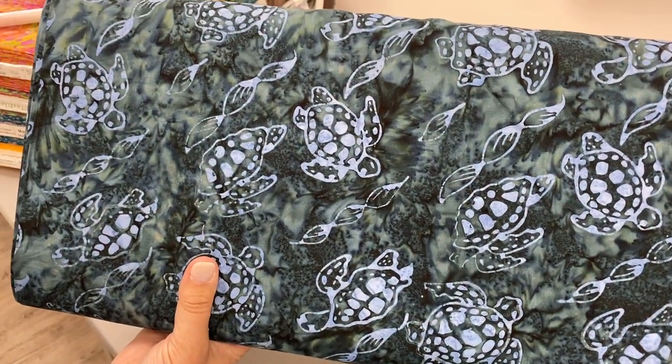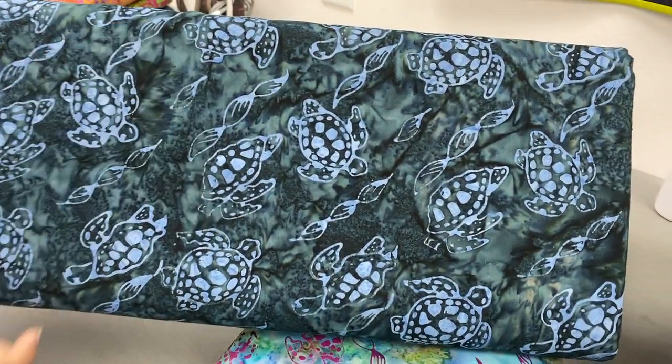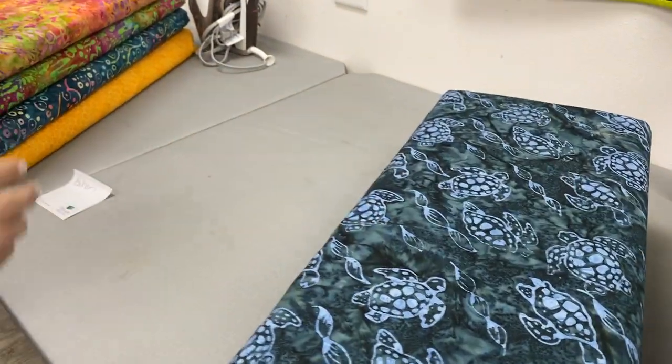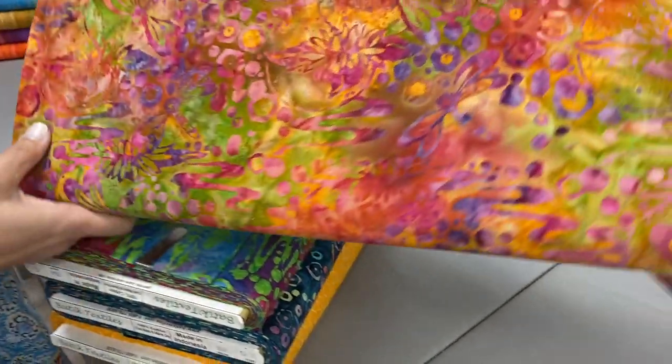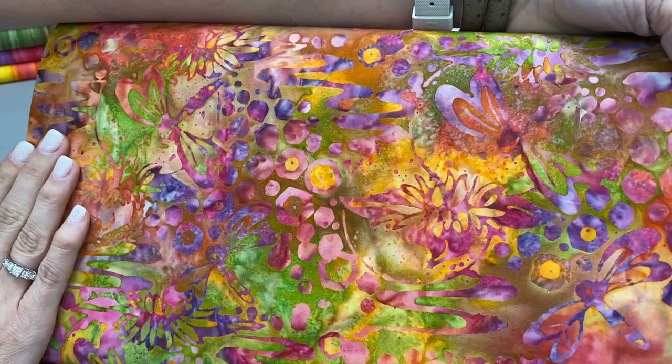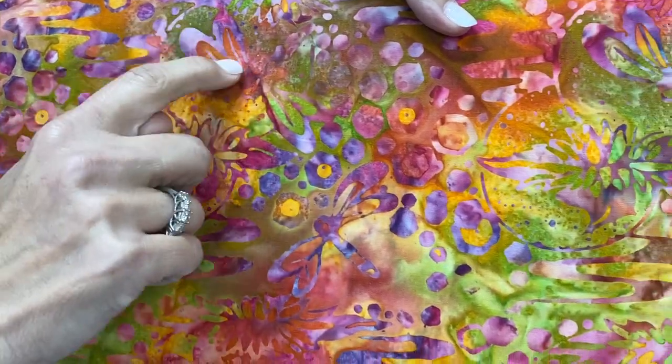There's another version of those sea turtles. That's a fun filler pattern right there. That's interesting. All right, next up is a group called Dragonfly Dreams. Wow, look at the vibrant color in that. That is so much fun. And of course, here's the dragonflies.